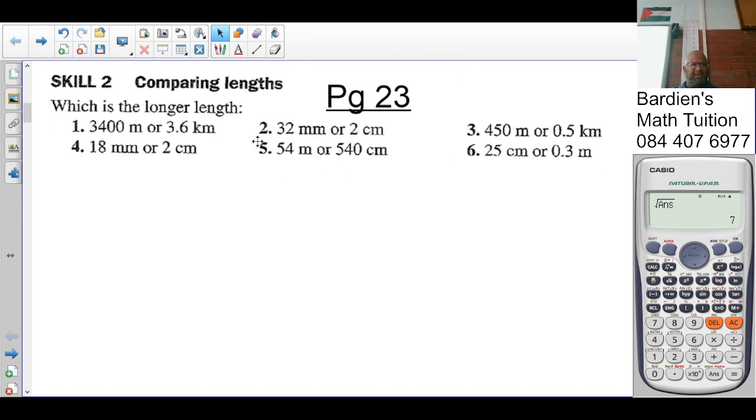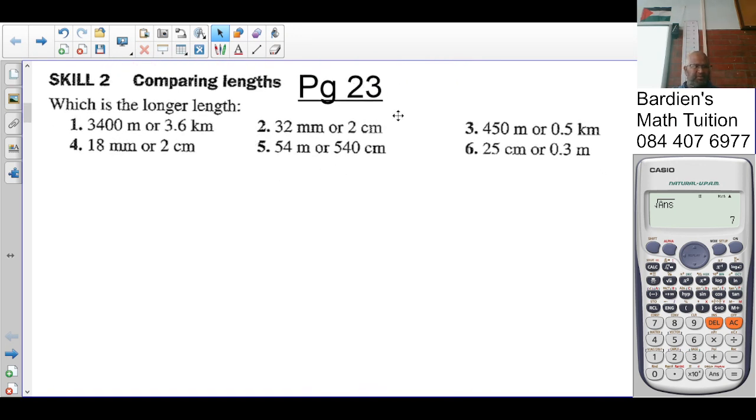Number 2 says comparing lengths. Which length is the longest length? So you've got 3,400 millimeters, meters. So the first thing is we need to convert. We always convert to the smaller SI unit.